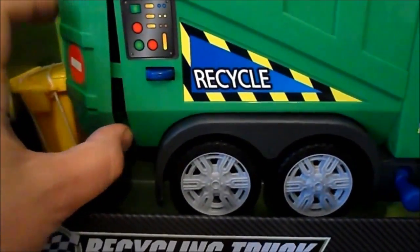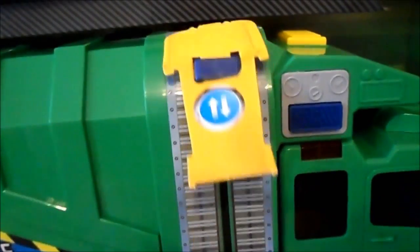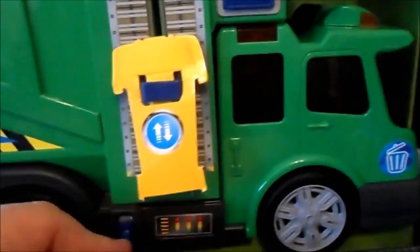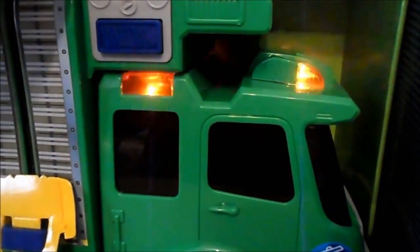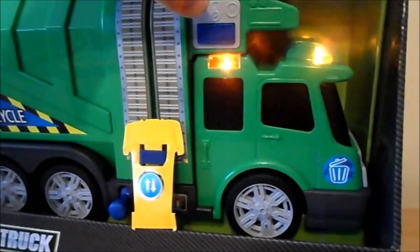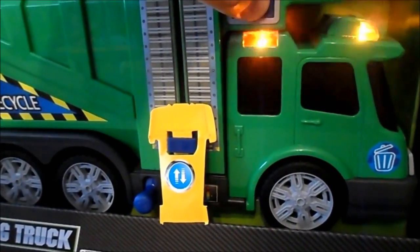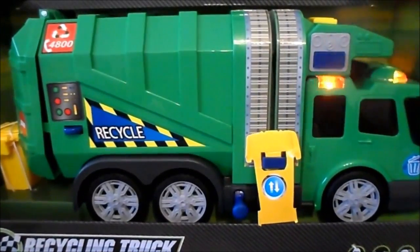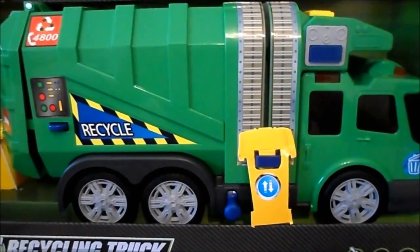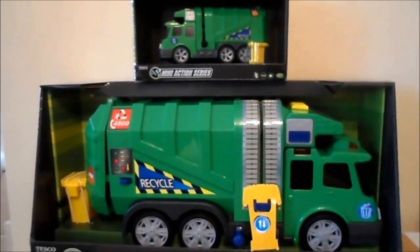This one has a button to open up the back. If it was out of the box, this whole back bit tips up. Once you put your bin on, you've got motorised emptying in the side. And a few more sound effects. So the big one, it's about £22, something like that, online, $30-odd. Hope you like them both. I think I'd be going for the big one if I were you.